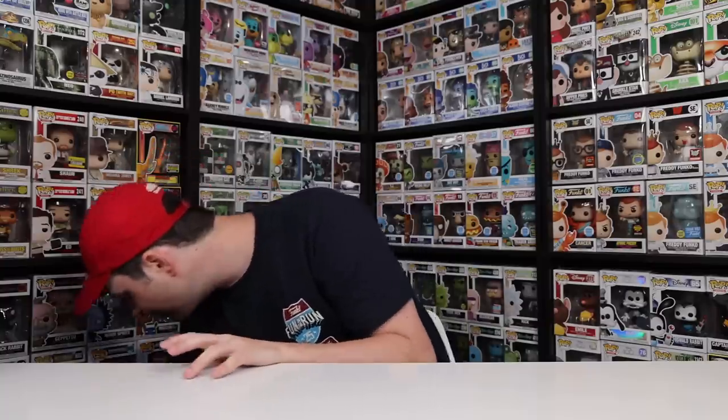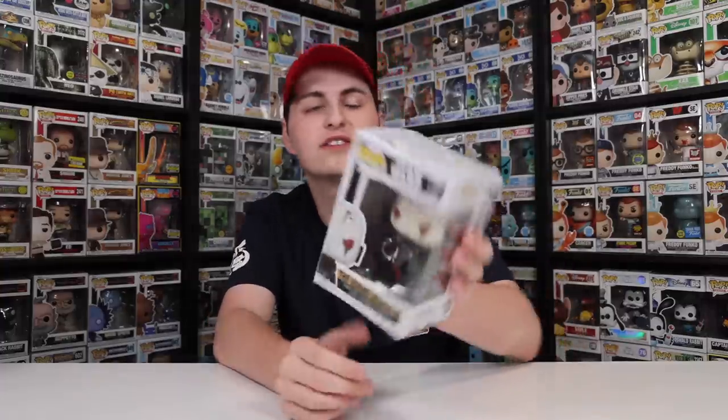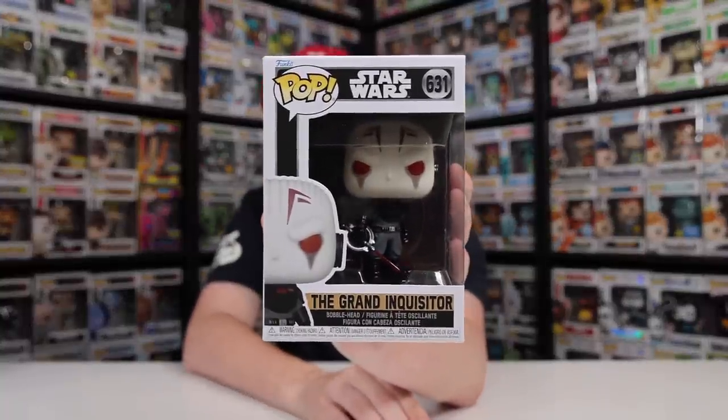And now it looks like all we have left down here is the Star Wars stuff that I picked up. So if you like Star Wars, you're probably gonna like these. And the first one that we've got here is the Grand Inquisitor. And I'm loving the lightsaber on this. It's actually from the Obi-Wan show. And I know that there's more of them coming out.